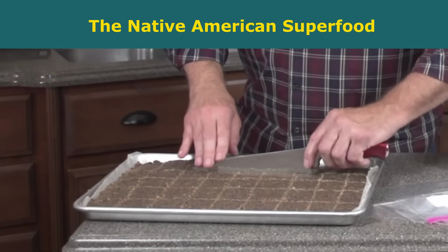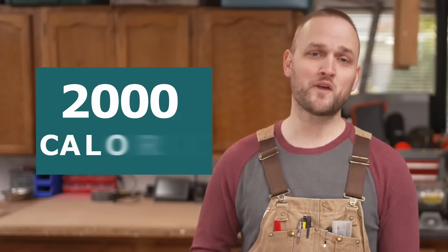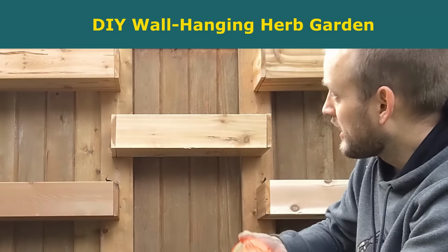You'll also find out how to make one of the most powerful survival foods known to man. Pemmican was invented by the indigenous peoples of North America to preserve meat without refrigeration. It's a very high energy food made out of ground meat, rendered fat, and woodland berries. Just half a pound of pemmican provides your body with almost 2,000 calories. Another easy but extremely rewarding project you'll discover is the wall hanging herb garden.